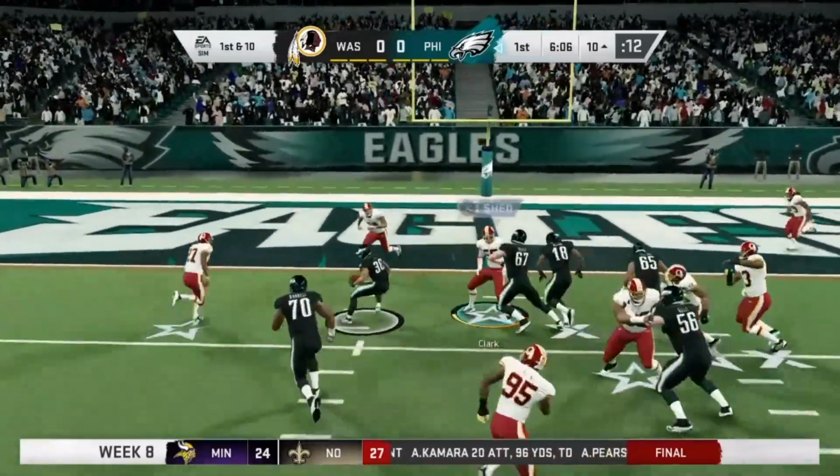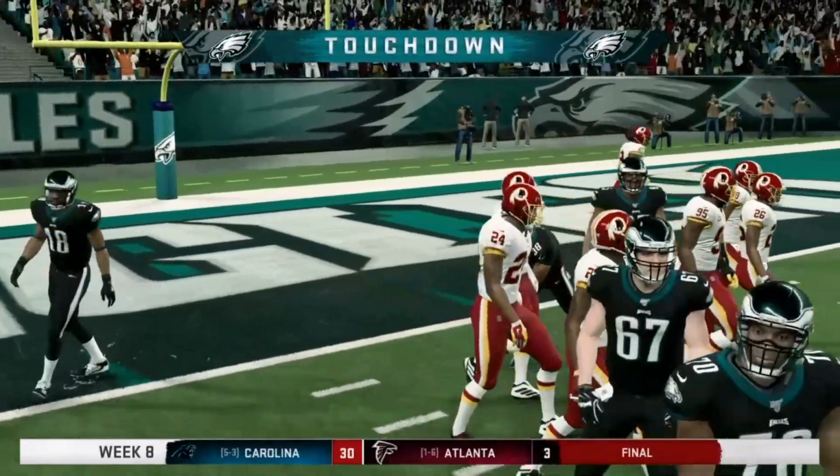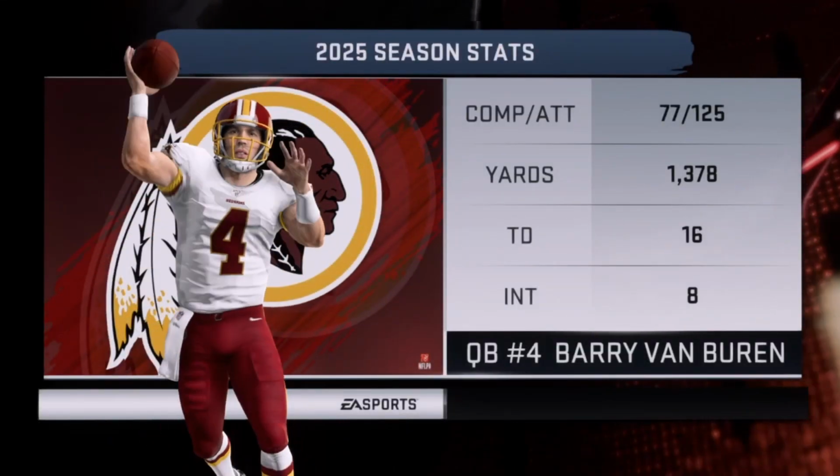Here's a 1st and 10, and they're going to run the ball this time, and a touchdown caught our defense a little bit off guard. And a big rushing touchdown to start the game for them.